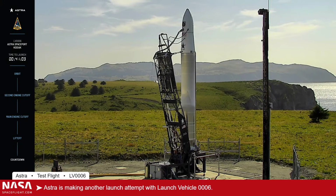Another question from chat, are there advantages to having such a small launch vehicle when it comes to development and construction of the rocket?